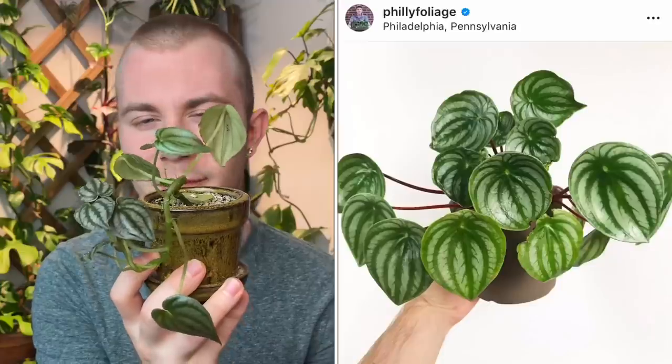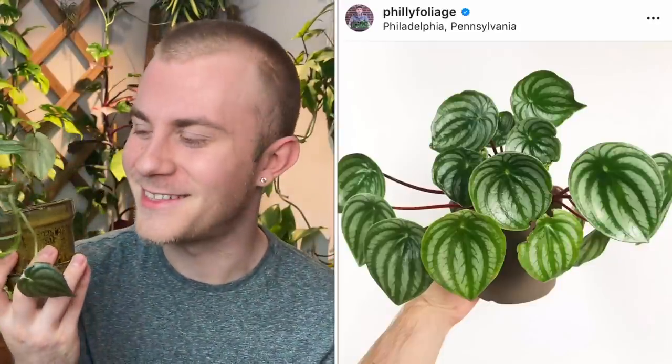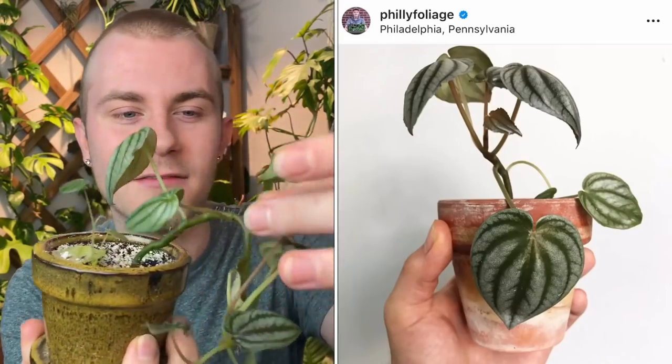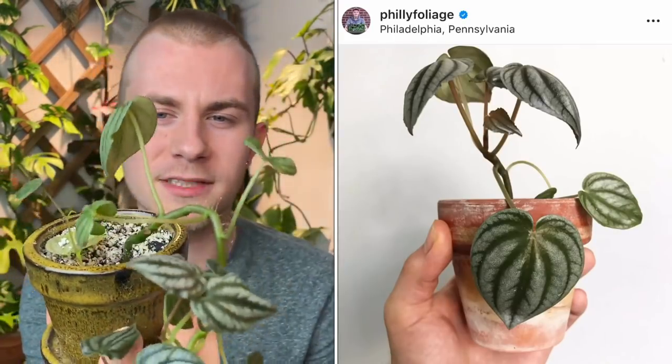And the second one I want to talk about today, ooh, this is a really lovely one. So this is a Peperomia turboensis. So this looks very similar to the watermelon Peperomia. I feel like a lot of these Peperomias I'm going to talk about today are very similar to really popular Peperomias, but have their own niche characteristics that I just really enjoy. So for this one, it's got much more metallic silver coloration, and it also has some lovely red on the new growth when it comes in that I really enjoy.